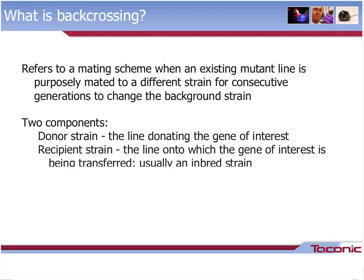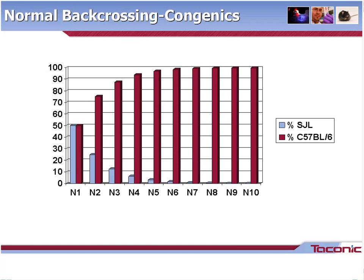So as I said, there are two components, the donor strain and the recipient strain. The donor strain gives you the gene of interest that you want to transfer, and the recipient strain is the strain that is going to accept that mutation onto its particular genetic background. So when we talk about normal back-crossing, because of the way DNA replicates, every time we cross, half of the genetic background comes from each parent. So if we had a particular mutation in a background and we cross it into another strain, half of the chromosomes come from one animal and the other half from the other animal. So the two different strains give me the composition of the final mouse, and every time we do this type of crossing, we're talking about 50% of that donor animal being transferred to the recipient animal.